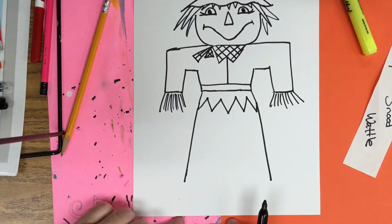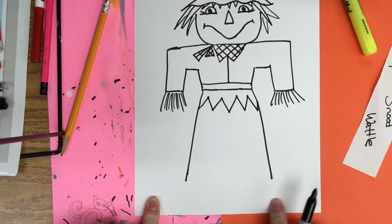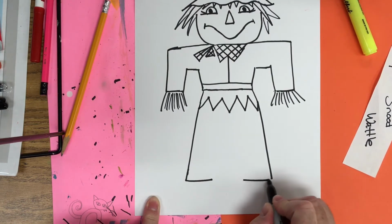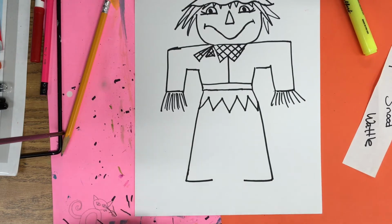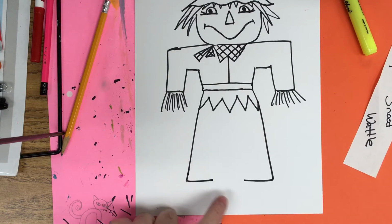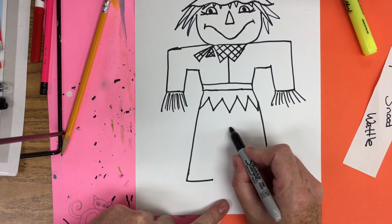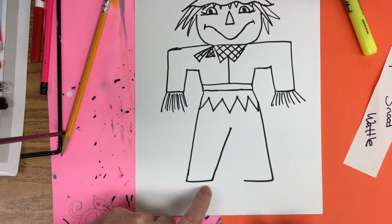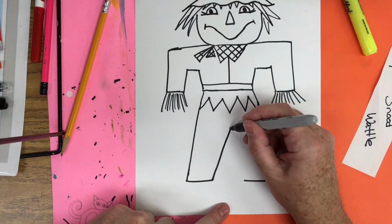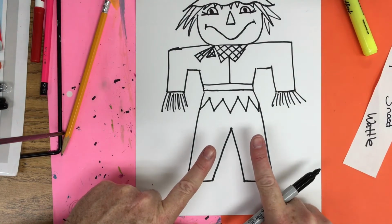When you do it, go all the way down and look almost to the bottom of the page. So you're leaving a little bit of space here. We're going to go over and over on each side. I went over quite a bit. Look, it's wider than my finger. I'm going to drop down a little bit, and I'm going to connect straight to the leg. I'm going to do the same on this side, straight to the leg. So now I have my two legs formed.